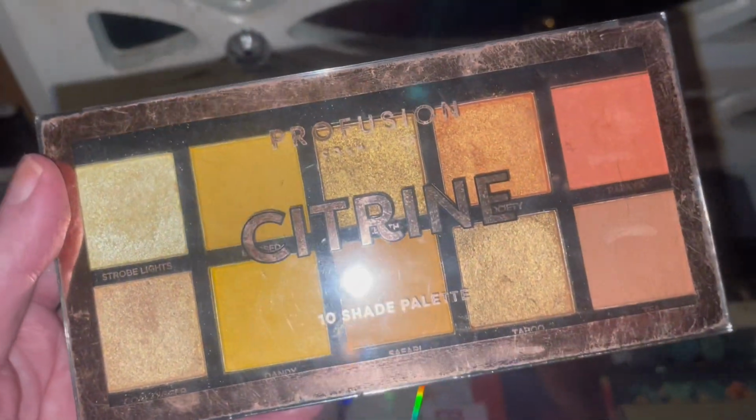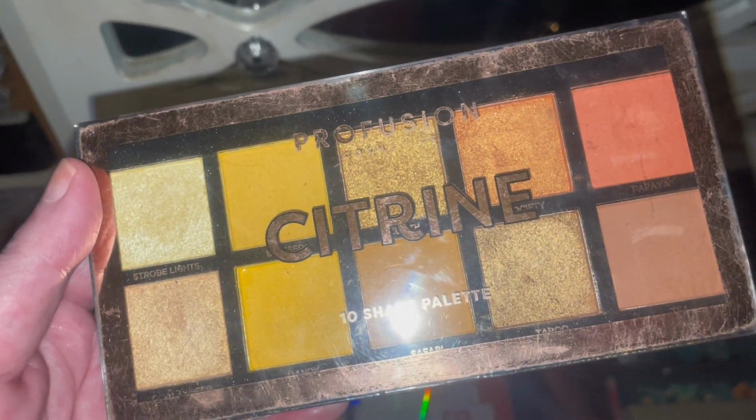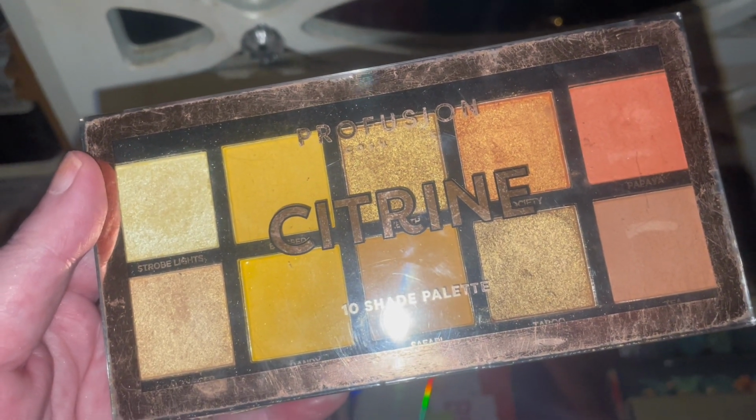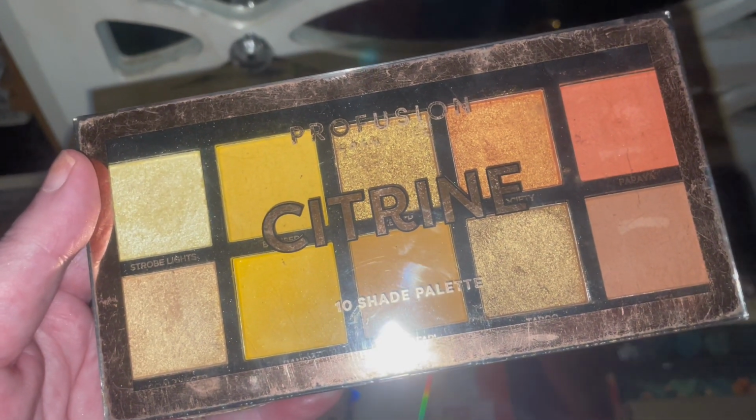Right, I think I'm going to keep the Citrine, the Profusion Citrine. I've got a bigger palette of this called Gold Rush. I think I'll just declutter that. So I just don't have the room for it, and they are very, very similar, guys.